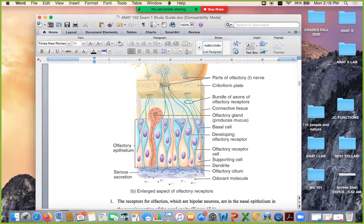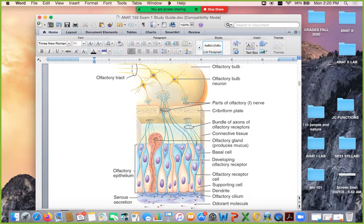Remember, this is called the cribriform plate. It has a couple holes in it. It's the nasal epithelium. This goes up into the cranium. Here are the different regions of these axons of olfactory receptors that are going to interact here with the olfactory neurons and send that information out through the olfactory tract. All of that happens in the olfactory bulb.